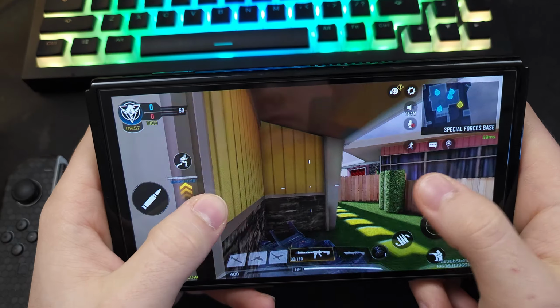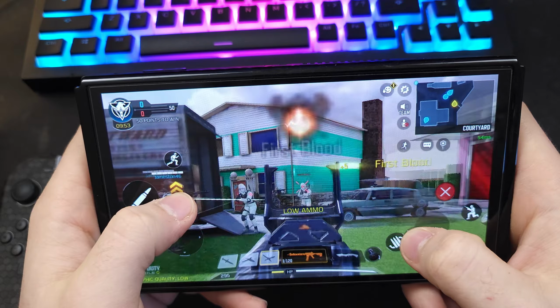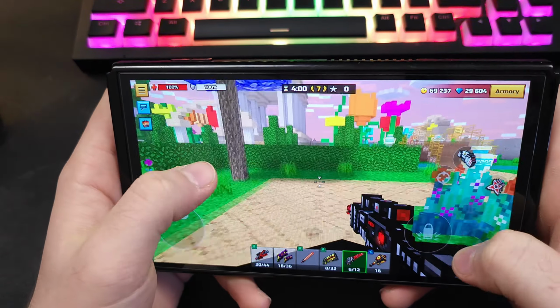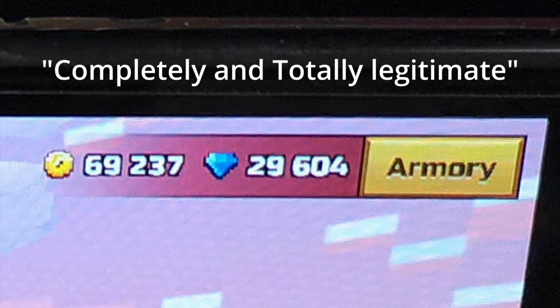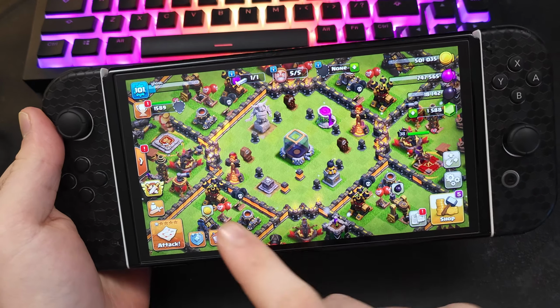And of course, because it's Android, it runs Android games just fine. PUBG Mobile and Call of Duty had no problems running, and one of my favorite mobile games of all time, Pixel Gun 3D, was able to run without any flaws at all. In fact, in the process of setting it up, I actually got back into my old account that is completely and totally legitimate. Games like Clash of Clans and the iconic mobile games like Subway Surfers or otherwise will run just fine on this hardware, which presents another interesting use case for it.